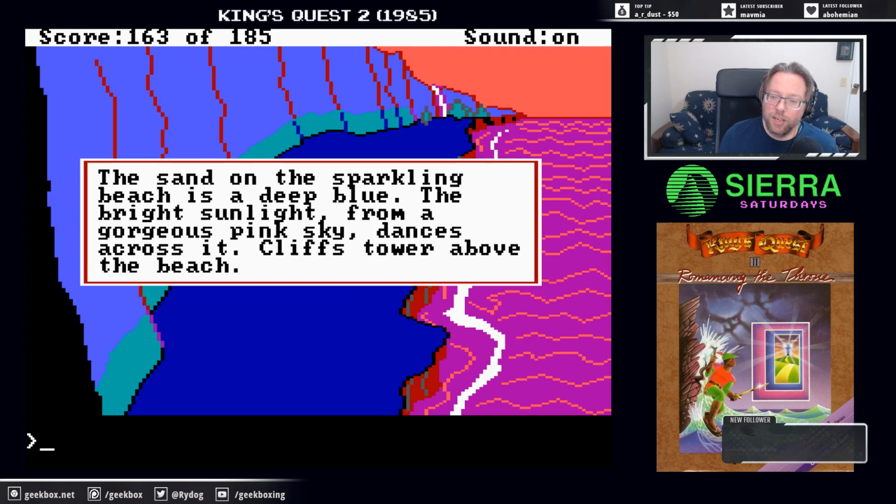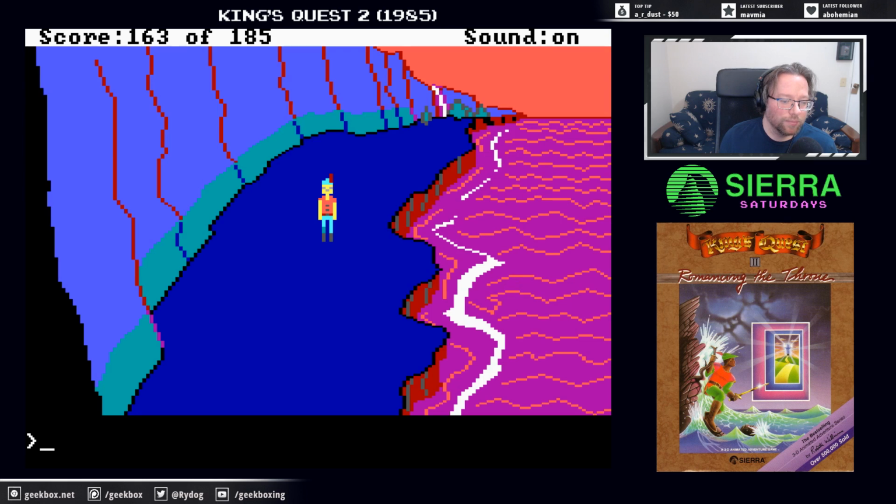The sand on the sparkling beach is a deep blue. The bright sunlight from a gorgeous pink sky dances across it. Cliffs tower above the beach. So, wander around here.